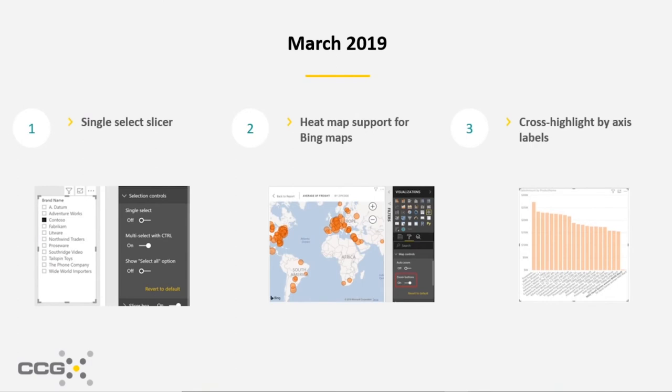Moving on to March of 2019, the first of two changes to the slicer visual was dropped, where we can force a single selection now. For anybody that's been using Power BI for a very long time, a user being able to click multiple selections was a plague that you couldn't really control, and that's something they fixed. With Bing Maps, they never had a heat map option, and they load a bit faster than ArcGIS. Typically, I find ArcGIS to be the preferable option just in terms of its offerings and performance, but Bing Maps is sometimes requested by clients because it loads faster, and now it has a heat option. And finally, we don't have to click on the bar specifically when we want to cross highlight or cross filter. We can click on the axis label as well.